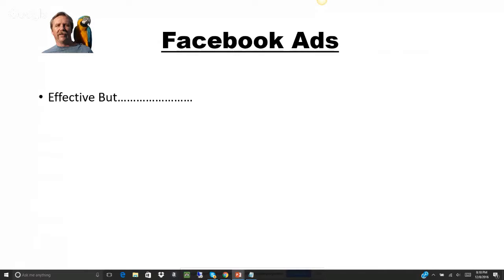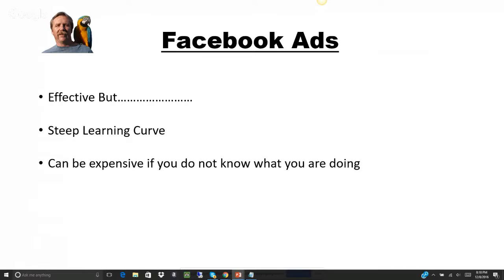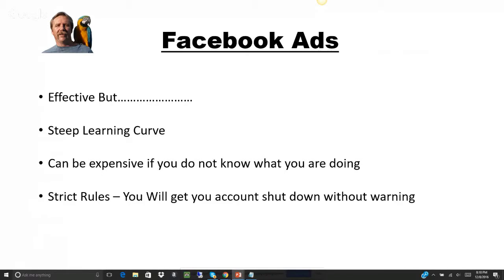Facebook ads, pretty similar. It's effective, but it's a steep learning curve, and it can be expensive if you don't know what you're doing. There's strict rules, and I know for myself, I started advertising on Facebook, and within a few days I had my advertising account shut down without warning, and this was over a year ago now. There's just no way of getting it back. They don't even respond. I don't think any humans receive the emails that you send. So again, once you stop advertising, your traffic stops. Facebook ads are great, there are a lot of people that rave about them, and it's certainly something I'm looking into. But from starting out, I like the non-techie free strategies.